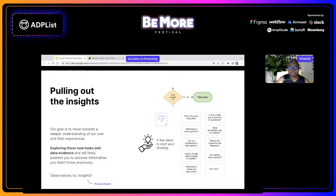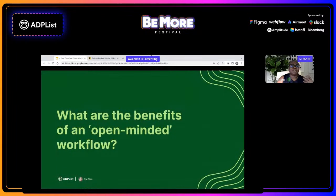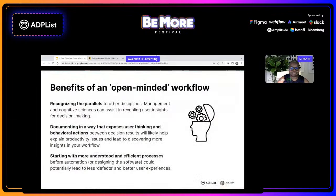So now that your mind is hopefully no longer closed about workflows, what are some of the benefits of having an open-minded workflow? Well, let's see. Now there's likely an opportunity for you to recognize the parallels a bit more often. You can have documentation that exposes user thinking and behavior in a manner that could lead you to explaining more issues and generating more ideas.